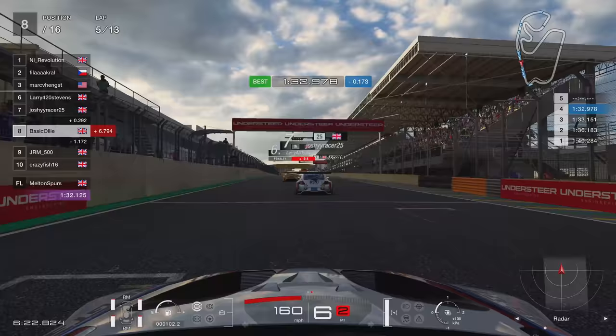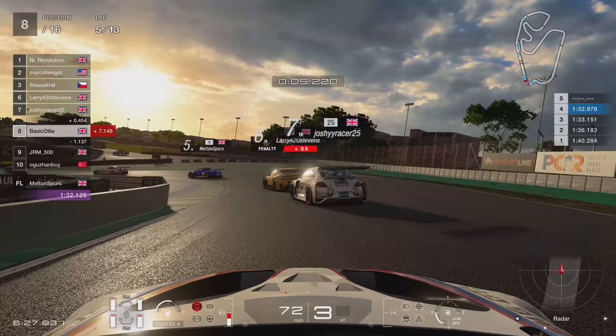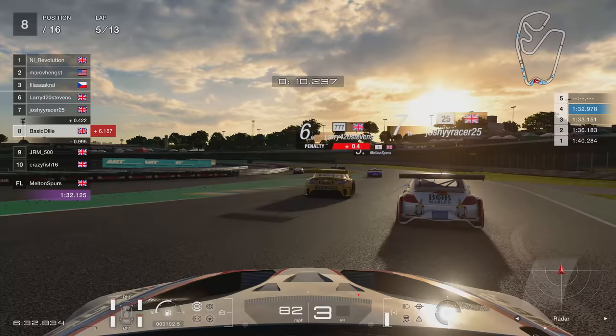32.9, so 8 tenths off the fastest lap. I imagine they're on the mediums as well. I'm not quite sure. Maybe Motion Spurs might be on the softs. They could be, well, actually, to be fair, I reckon they will be on the softs.